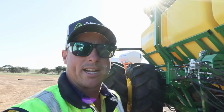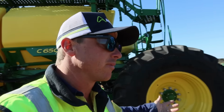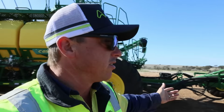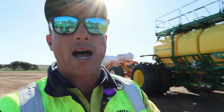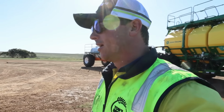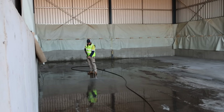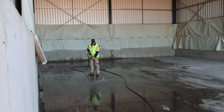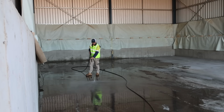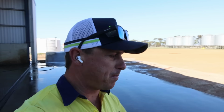All in all, everything is nice and pretty and clean again, which is good. It's now just our quality control, going over, making sure we haven't missed spots, and then parking it all away so it's out of the sun. It's had enough time out in the sun, so we've got to do that. That's all looking much better.